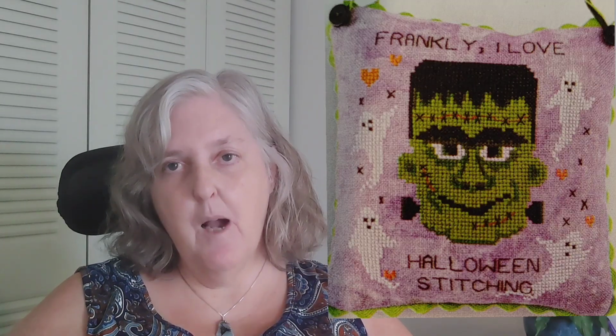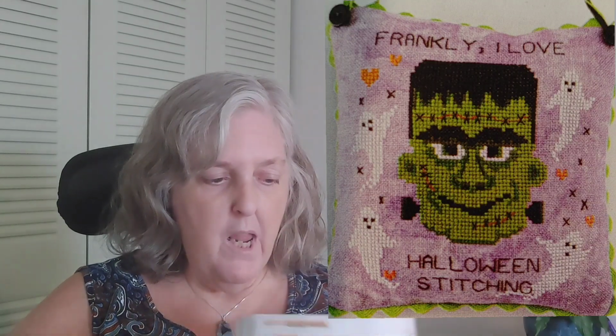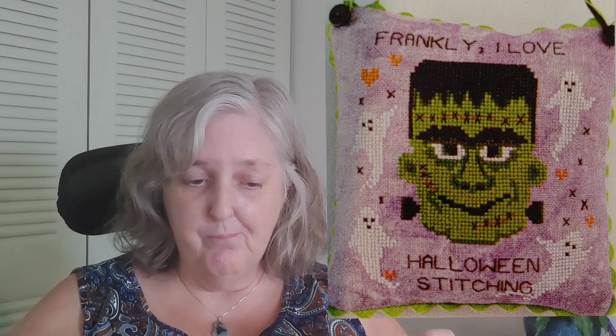This next one I absolutely love. This one is called Frankly by Barbie Lau of Twisted Willow Designs. It's 76 by 69. And it says, if you can read it up there, Frankly, I love Halloween stitching. And for me, I don't usually put things up that say stitching. So I would either leave the wording off completely, or I would change it to, Frankly, I love Halloween. But I really like that one.